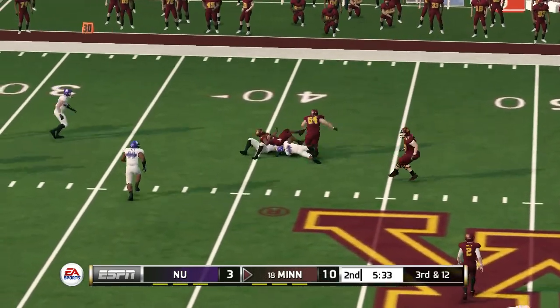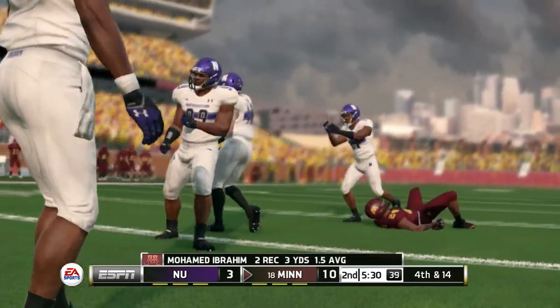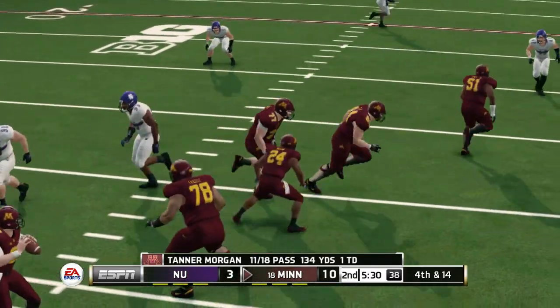Flips it middle to the running back. They'll bring him down for a loss on the play. That'll be a 2-yard loss. Really, they just had nowhere to go after the catch. That'll make it fourth and 14.